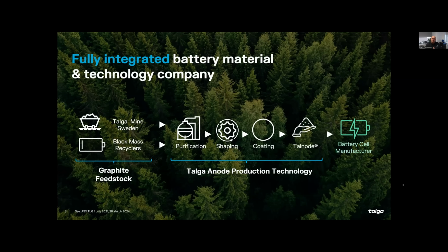So this is not just duplicating the existing Chinese supply chain of semi-processed purified material, what's called SPG. This is the full Monty anode product, the same as what would be made by BTR, Shanshan, Hitachi Chemical, Mitsubishi Chemical, POSCO, groups like that. So they're our peers. It's not just the mining, it's predominantly downstream chemical manufacturing.